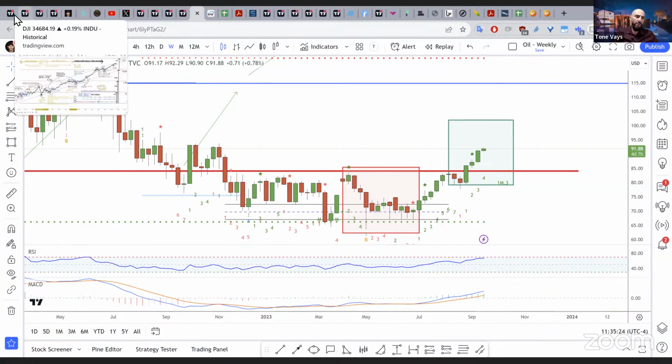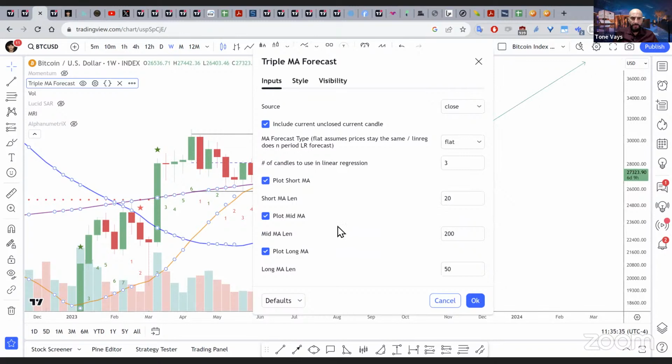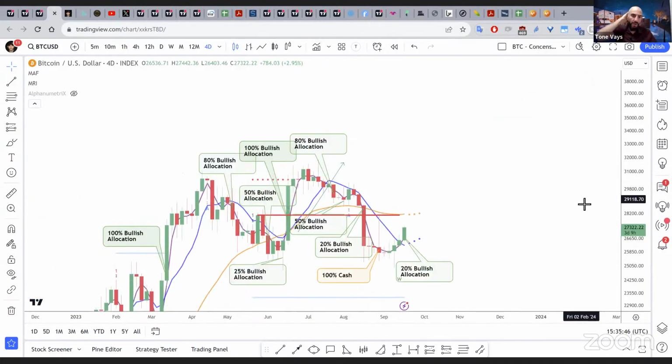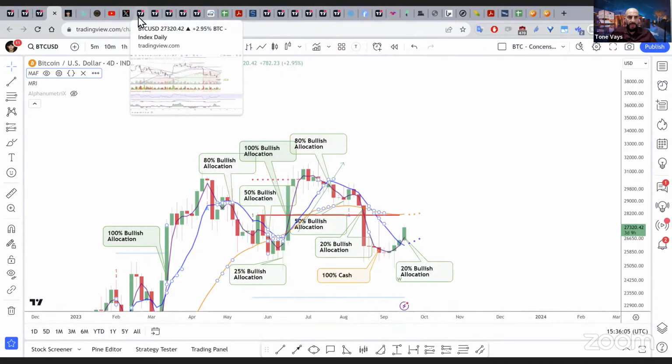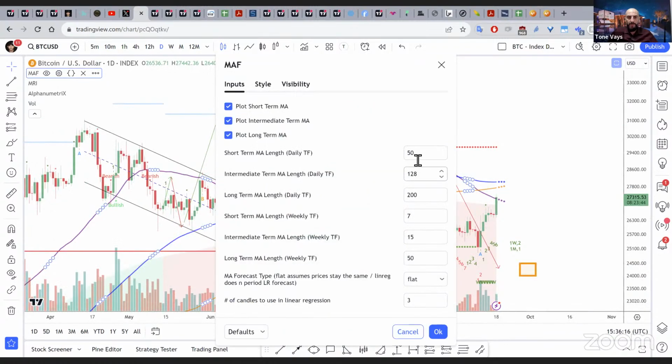What moving averages do I use? Well, on a weekly scale, I'm using the traditional moving averages of 20, 50, 200. That's on a long-term scale. Now, on a daily scale, they're different. Over here on a 4-day scale, Consensio, I'm using 3, 9, and 30. This was the best I can do with Consensio. I will be releasing the Consensio videos. These are my moving averages for Consensio. For the daily, I use 50, 128, and 200. Those are the moving averages that I use on the daily.